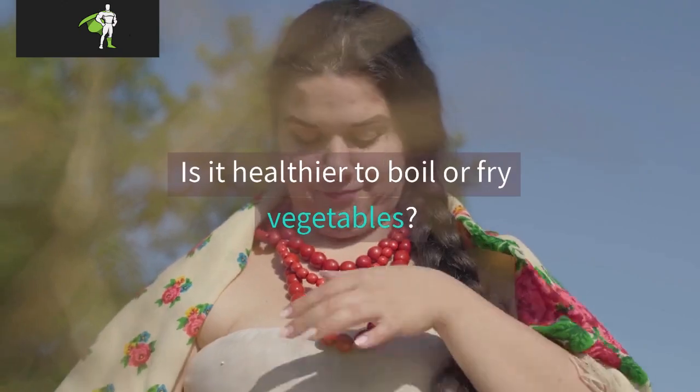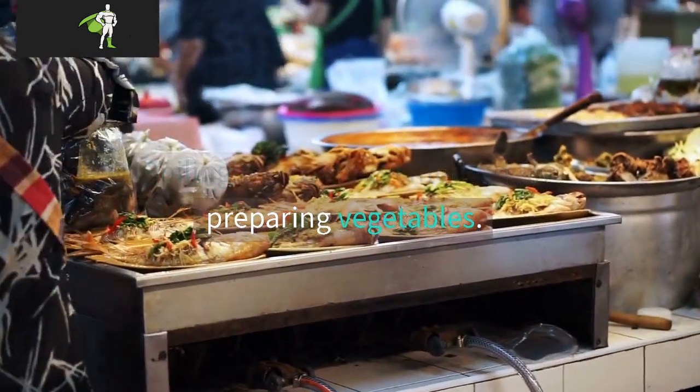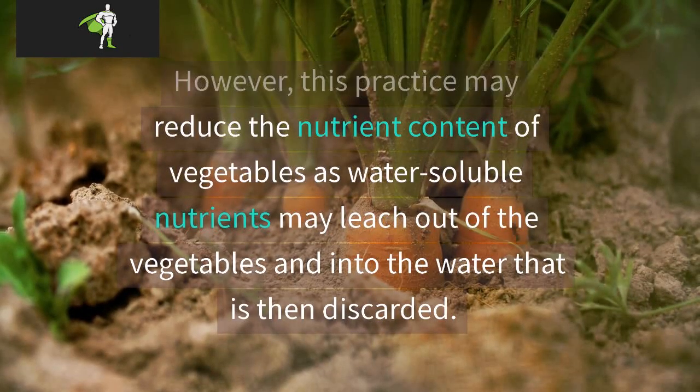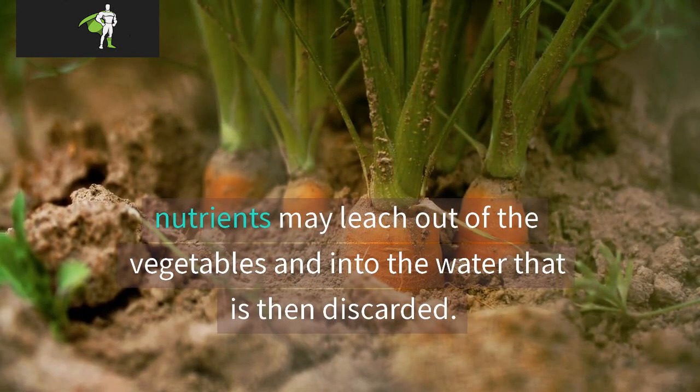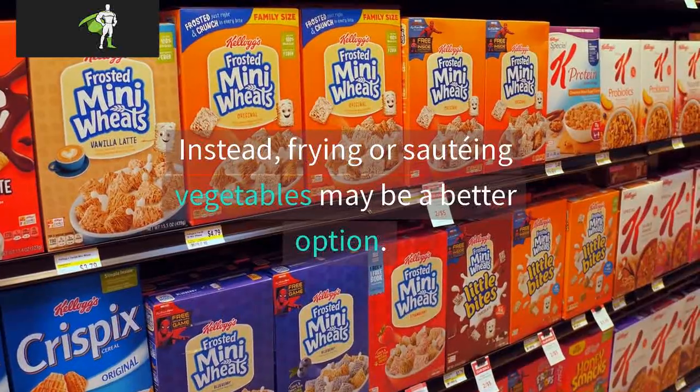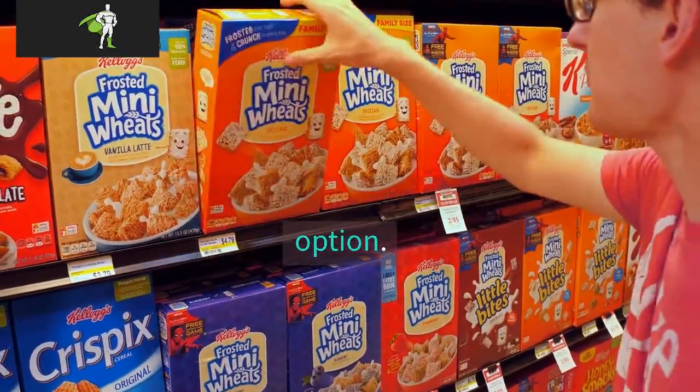Is it healthier to boil or fry vegetables? Boiling is a common method for preparing vegetables. However, this practice may reduce the nutrient content of vegetables as water-soluble nutrients may leach out of the vegetables and into the water that is then discarded. Instead, frying or sautéing vegetables may be a better option.